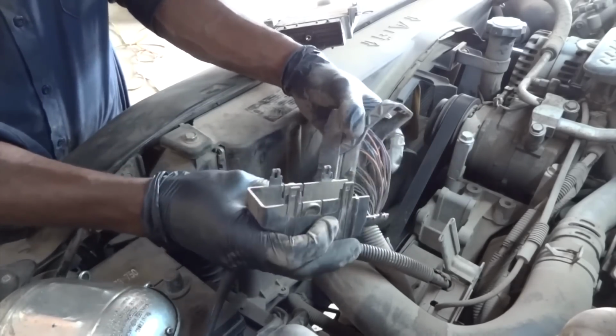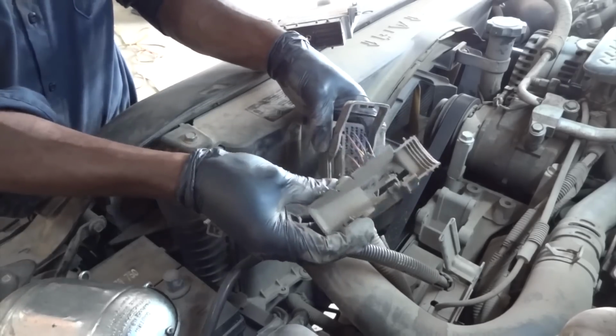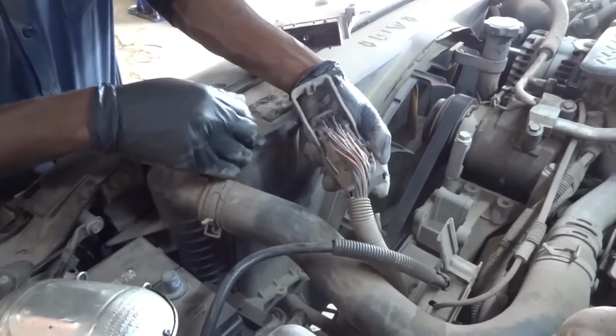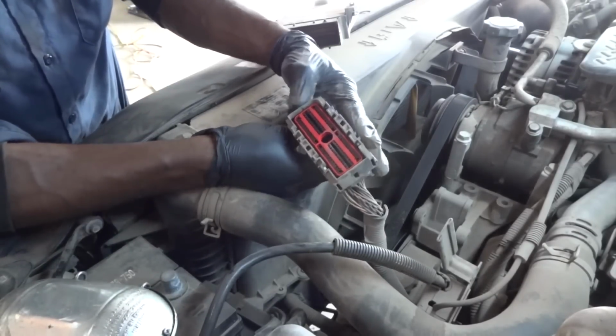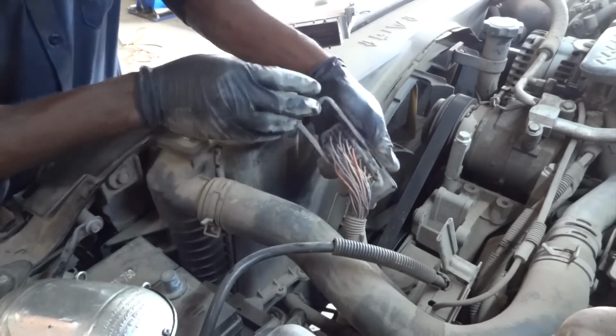Alright, so here comes the cover. We got the cover removed. So now we have access to the wires. So let's look at the connector first. The connector looks nice and clean. There are no corroded wires.